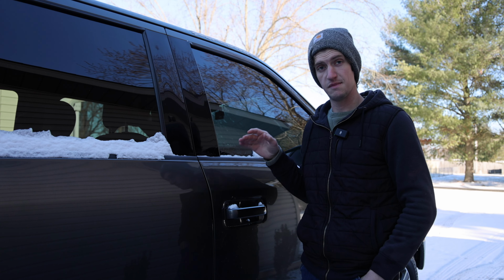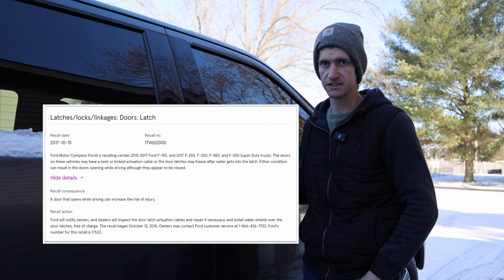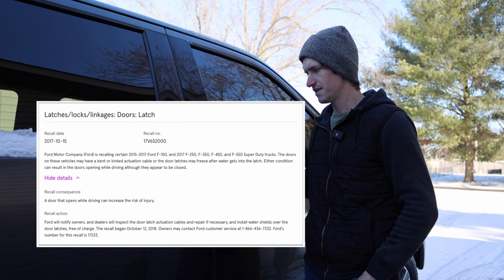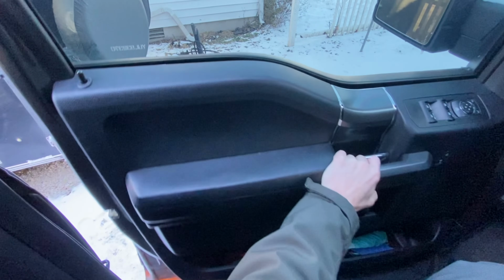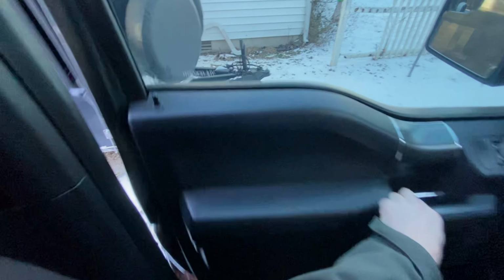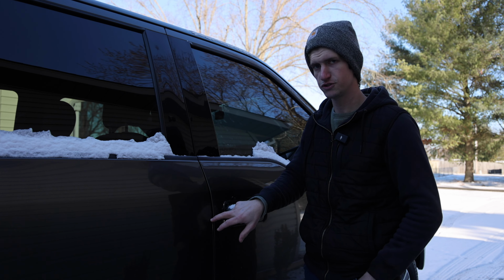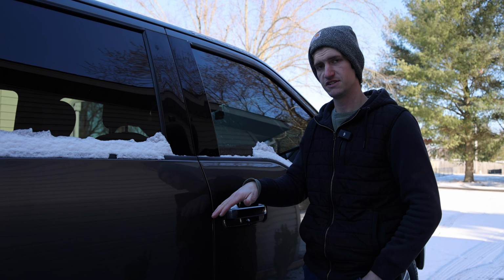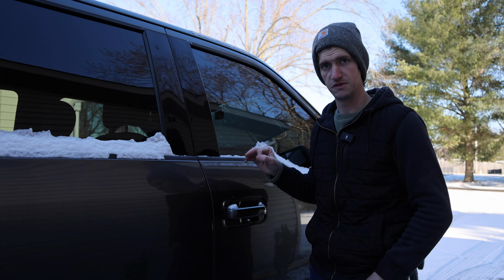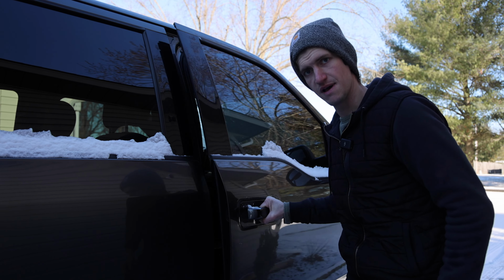Let me explain. Now, the main issue that we have had does have a recall on it and has already been fixed, but we're still having an issue. And that problem is with the door not latching shut. Mainly this problem occurs when we have rain come in with a cool front. That rain hits, creates a lot of moisture in the doors, and then the freezing temperatures hit, and that's when the problem ensues. It basically does that and just bounces right off.